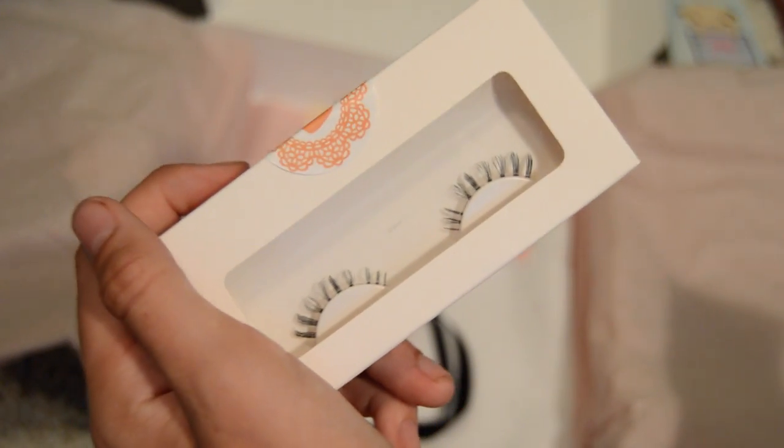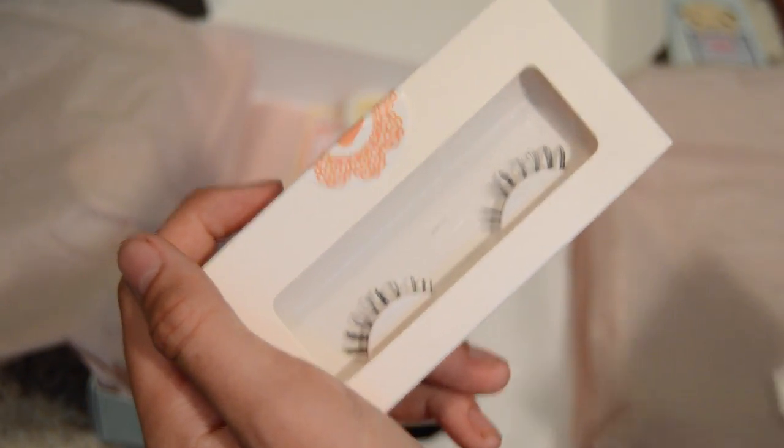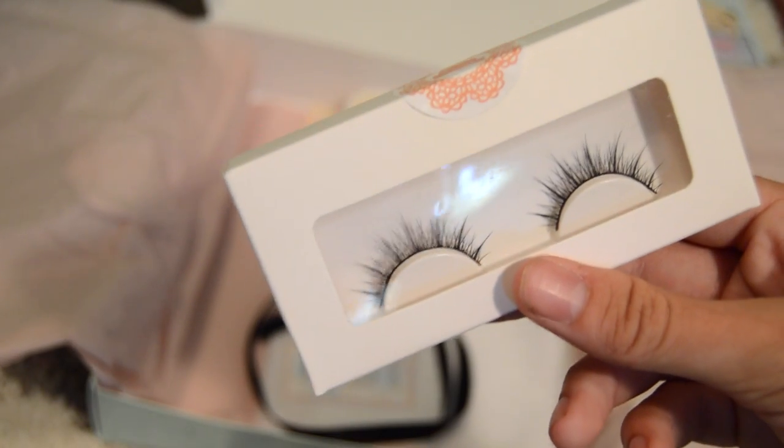Next is some fake eyelashes. The first one is a more natural look, and the second one is a more fuller look, perfect for the night out on the town.